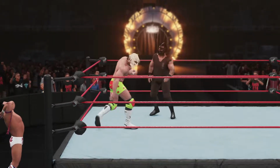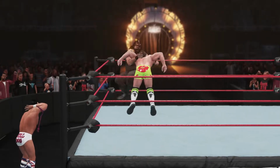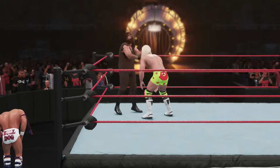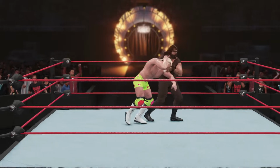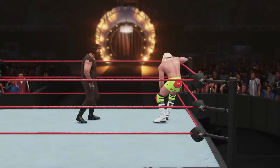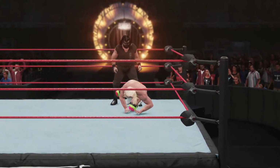Now that we're down to three, it seems the vibe inside this arena has undoubtedly intensified. Wow, I'm just as surprised as you guys are. He's fighting from underneath. He's left wide open here. I don't think he even realizes it. He looks dazed. This is about to get bad.